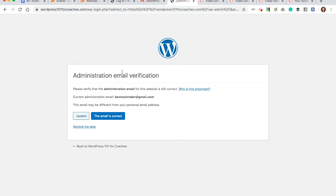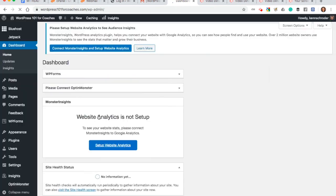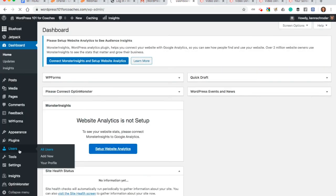It's giving me a note, the administration email verification. Please verify that the administration email for this website is still correct. Current admin is that. Yes, this is correct. I will say that that is correct. Now, what you should do is to change that email address to your new business one. So let's go do that.